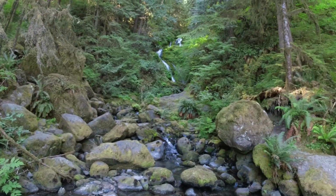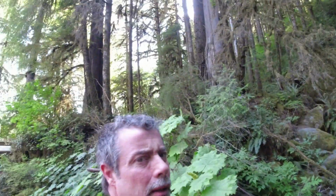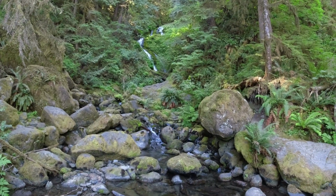So this one is Bunch Falls. It's still off the side of the road. A little bit of time to get to it. Still think we can get a shot though. We had to climb over some rocks just to get to this point, but I think this will work.